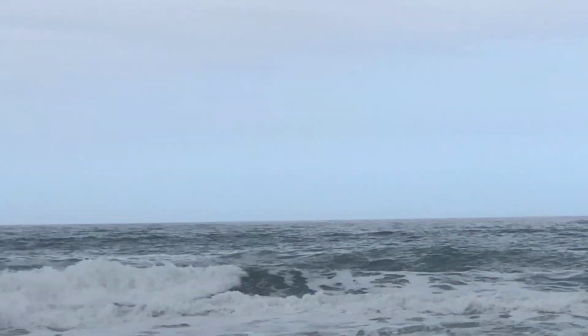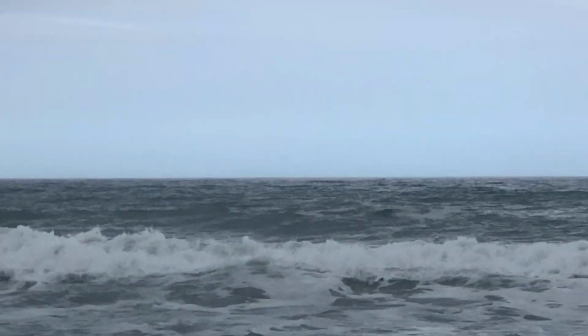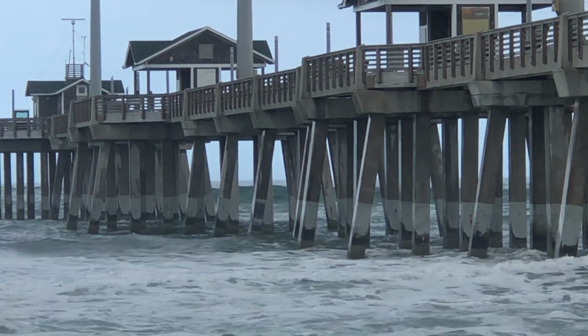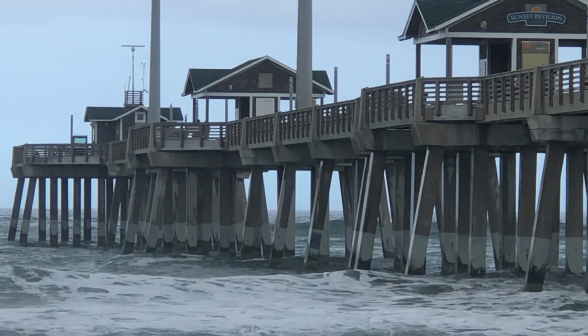All right, so thank you for joining me for this session of the OBX wave report at Jennette's Pier as we get an observation of the huge waves breaking off the end of Jennette's Pier. You can see that one powering in behind the pier there.